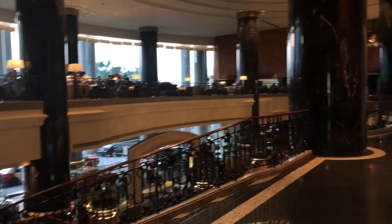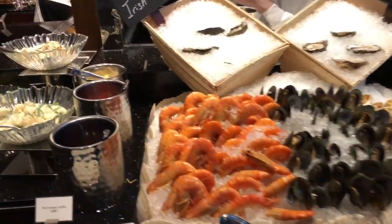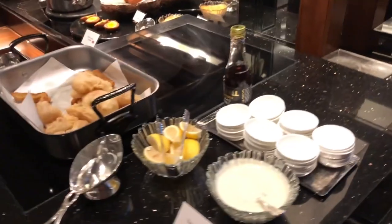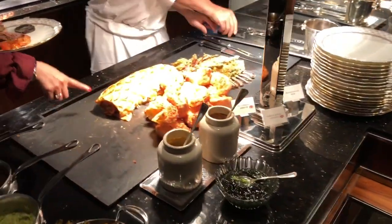We're now at Grand Hyatt Hotel, located in Wan Chai. The cafe we're having dinner at is called Tiffin. The food choices here are reasonable, though not plenty. They don't have any sushi or sashimi, but the quality and the taste of their food is quite good. We confirmed that now they only provide one lobster for each person, and it can be cooked in one of the three ways.